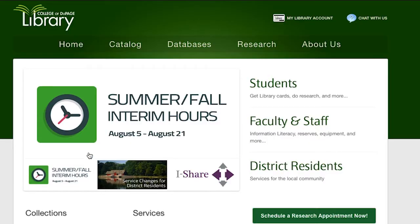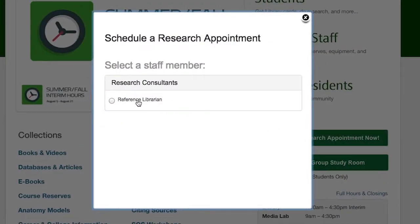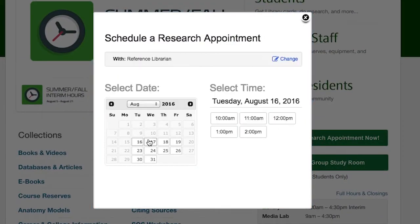Have an important question and want to make sure that someone at the desk will be available for you? Book an appointment with a librarian via the library website.